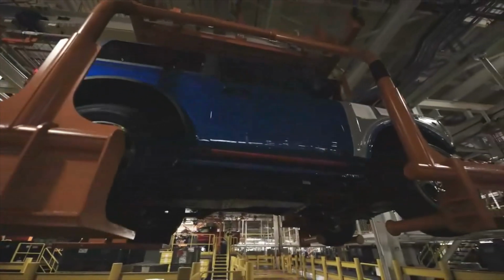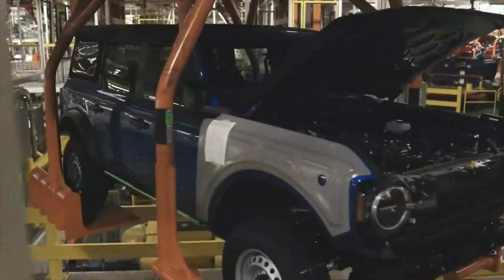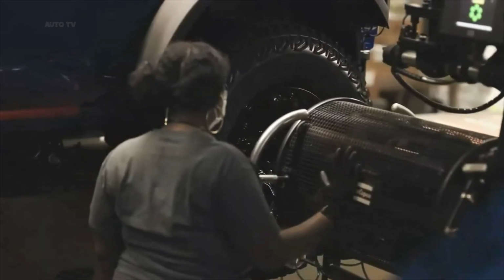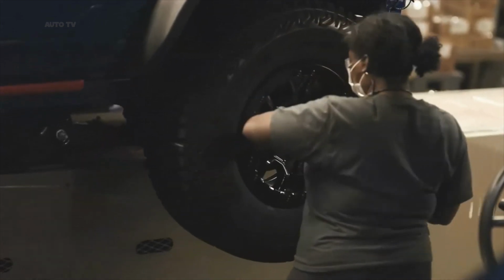The all-new 6th-generation 2021 Bronco 2-door and first-ever Bronco 4-door model are being shipped to dealers and then to customers who started their journey with a reservation last summer.